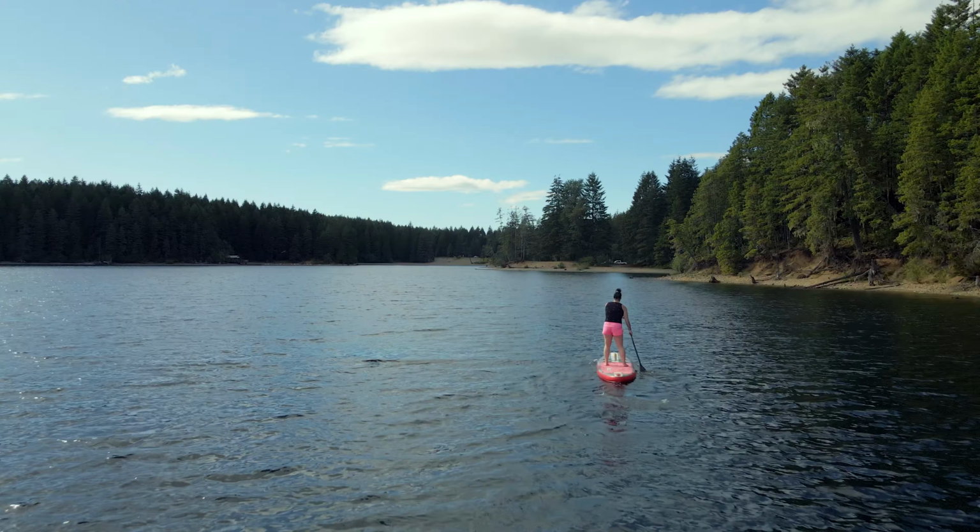Look at this girl. She's having fun, just paddling around. Don't worry about the drone. By the way, that's a Mavic Air too. But yes, come down, check it out.